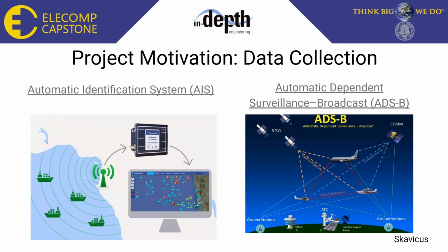Our project starts with data collection in two forms. One form, AIS, which is Automatic Identification System, and these are signals sent and received by maritime vehicles, and ADSB, Automatic Dependent Surveillance Broadcast, which are signals sent by aircraft.